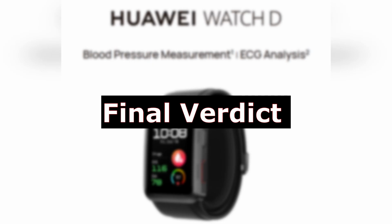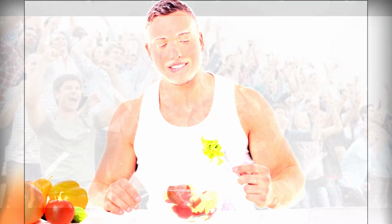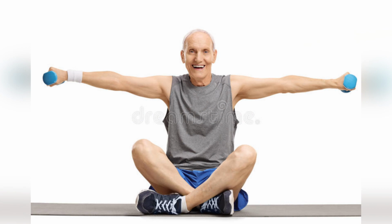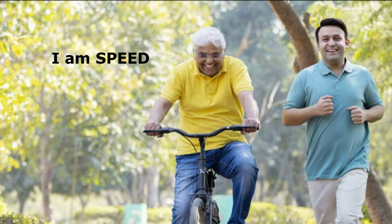Now for my second verdict, the Huawei Watch D. This watch was made for everybody, I believe, because it can help you maintain a healthy body. Whether you're starting off or you've been in the long run, this watch will make sure you're in tip-top shape.